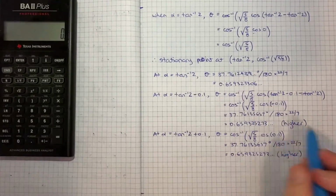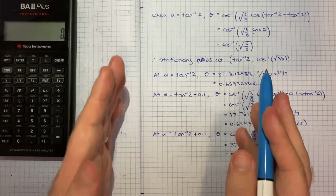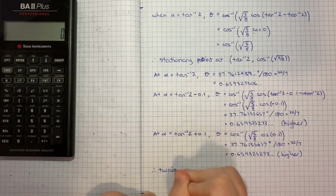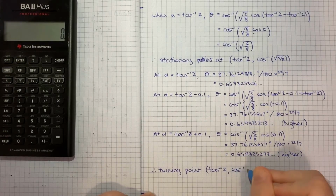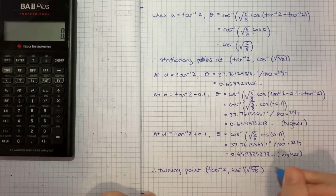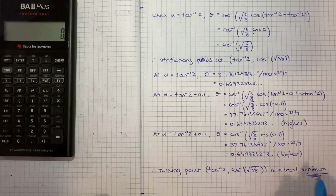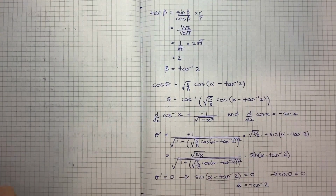So what we can conclude is that at alpha equal to inverse tan of 2, that's a local minimum because on either side theta is higher. So therefore the turning point, inverse tan of 2, inverse cosine of root 5 on 8, that is a local minimum. So I think that's the key. That's what we've identified, the turning point, we've classified it. Now we can go back to our chart and plot it, and I think that will be this question done.